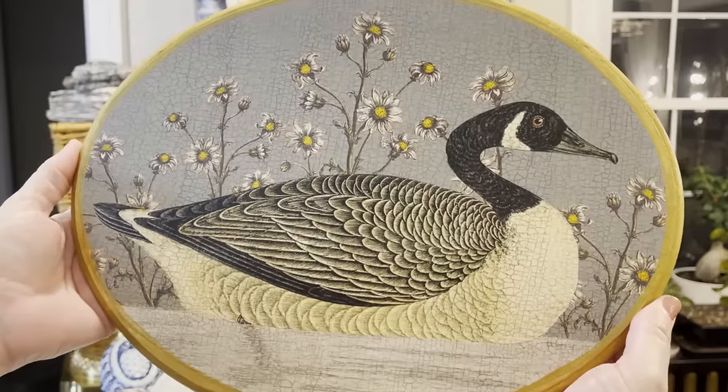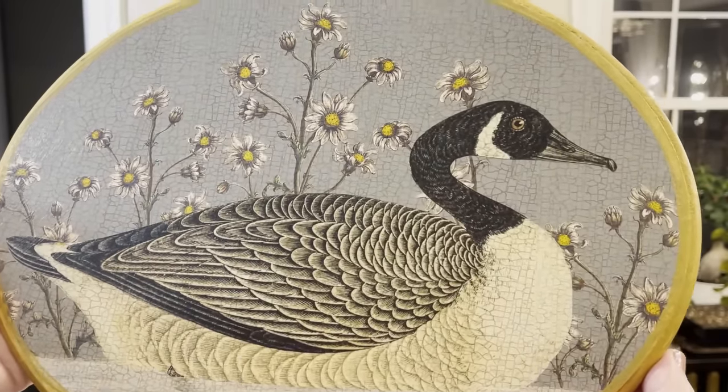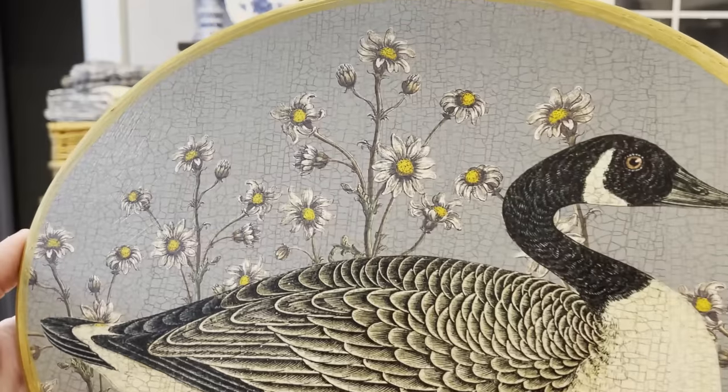Absolutely love, love, love this goose. Again, you have the acrylic painting going around the edges.